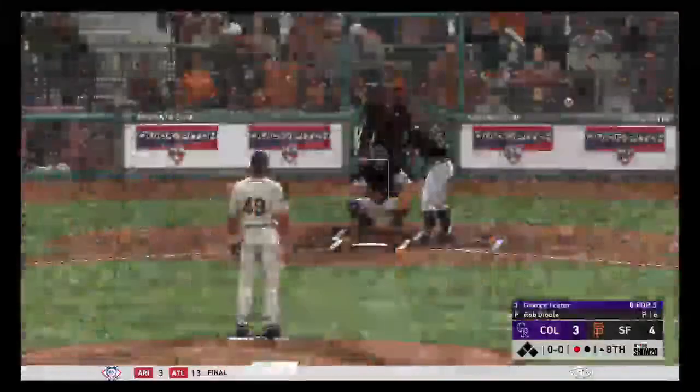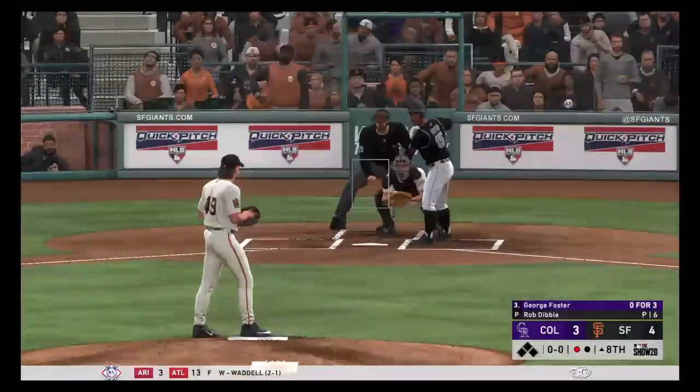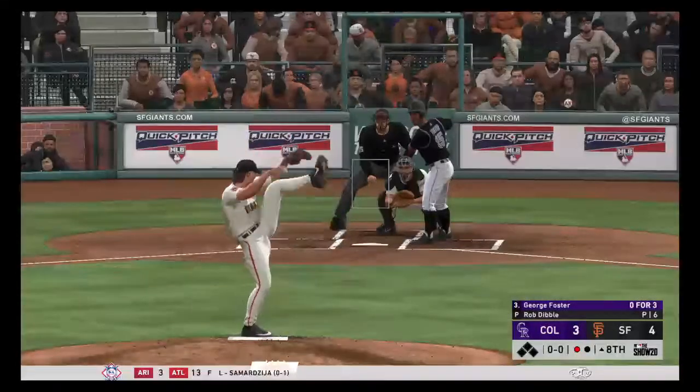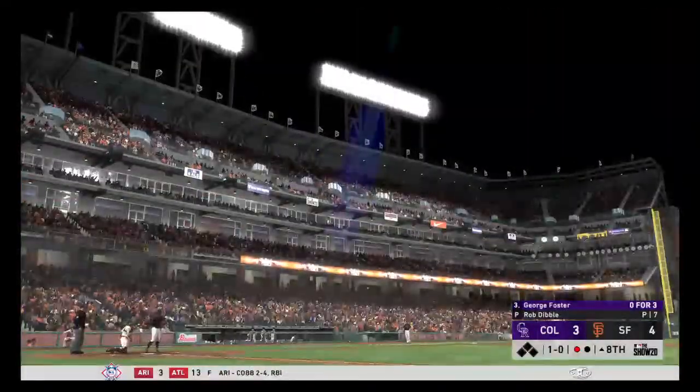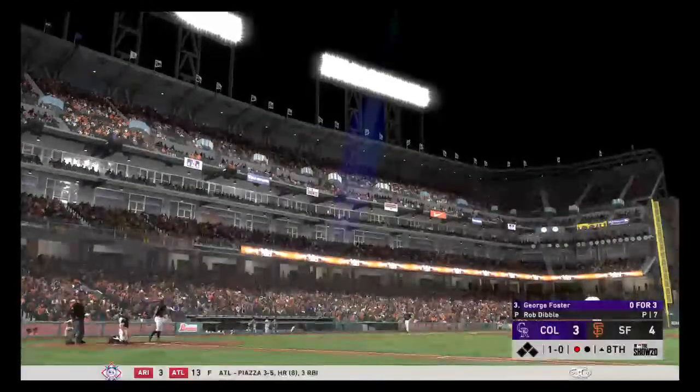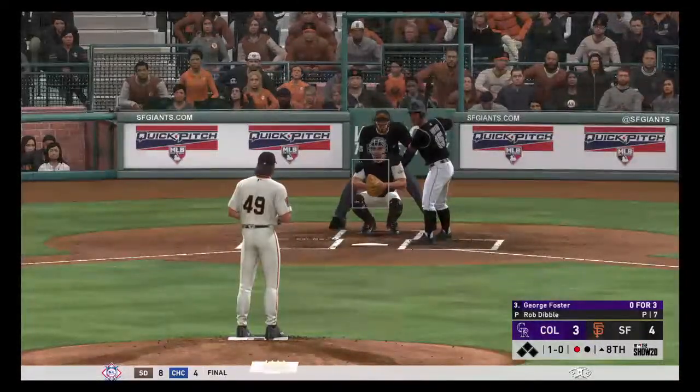Striding in for the Rockies, George Foster. No hits in 3 tries so far. He's struck out once. First offering on its way. And it misses inside. 1-0. Pretty good pitch right there. Fastball in off the plate. One of the things you want to do as a pitcher, try to stand those hitters up.